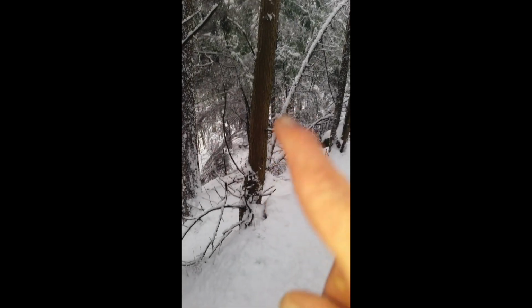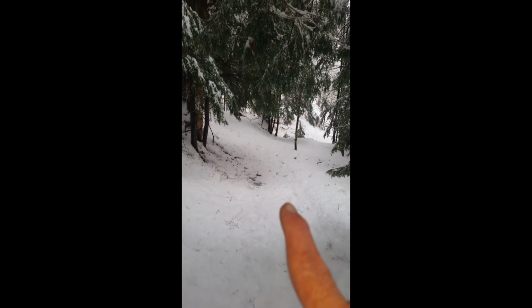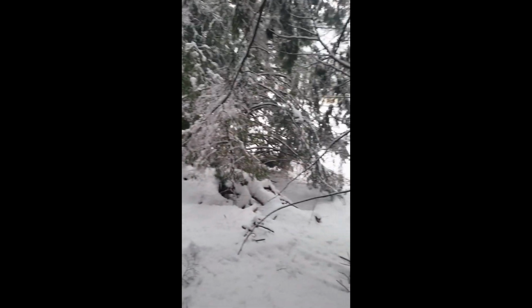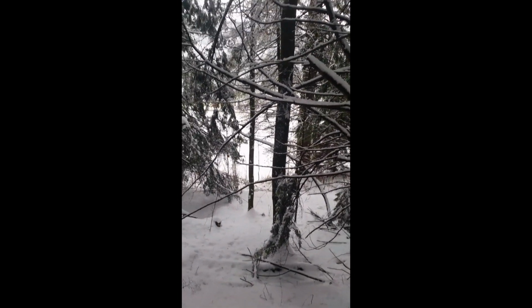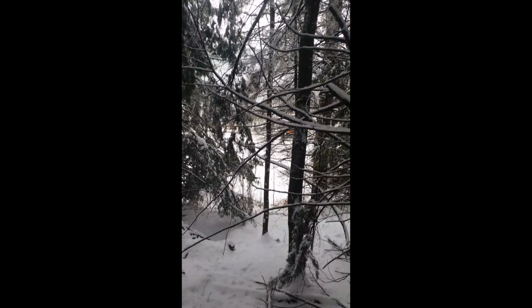Beautiful. Use that tree right there quite often too, my game cam. I point it down the trail. Right here. Seen a lot of moms and fawns. Fox and coyote right here. You can even hear the snowplow coming. It's right here somewhere. There she goes.